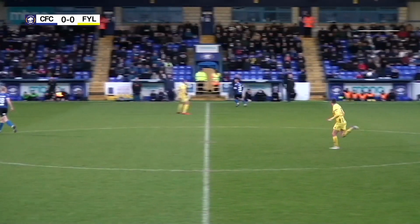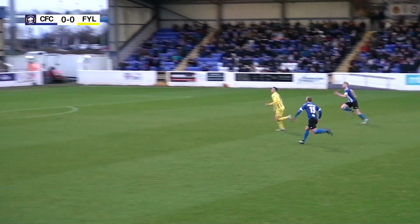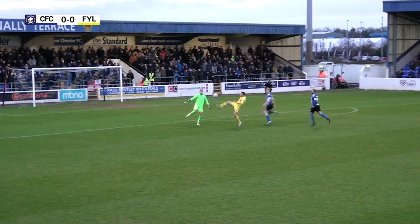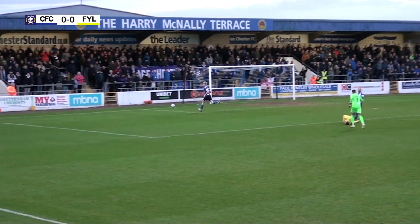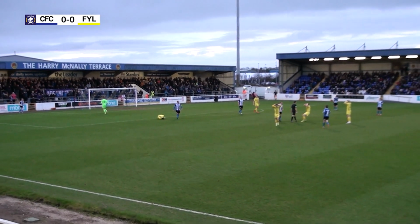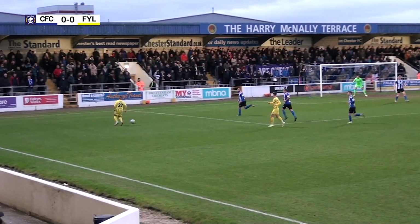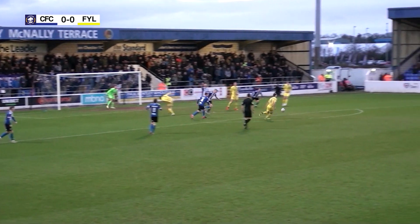Pike's ball forward up towards 15 on halfway. Lucky touch there. Ball forward towards Hume, gets there just ahead of Louis Gray, flicks the ball towards goal. Fylde players furious. Out towards the left-hand side. Horton eventually rolls the ball out to Lloyd on that far side, who swapped wings. Infield.